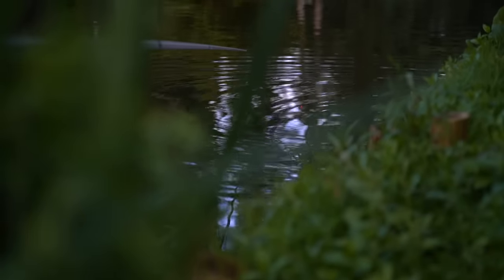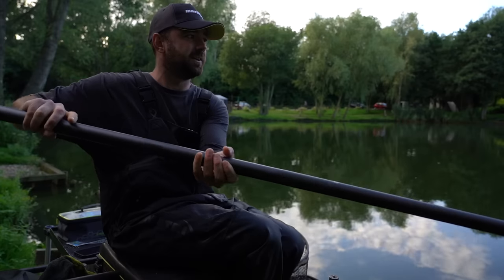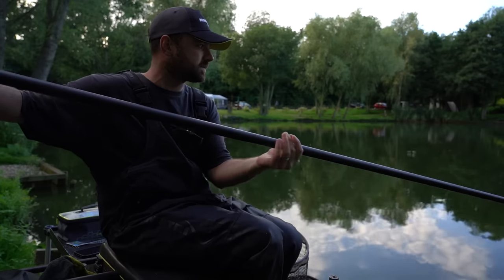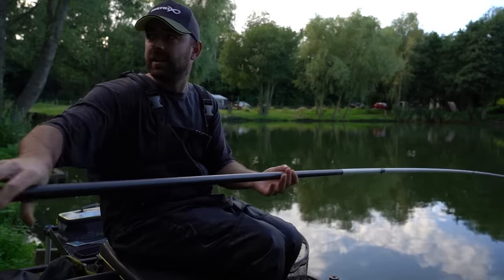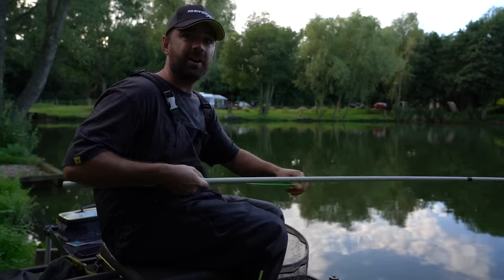and as I'm slapping this down here, I'm seeing a few bits of water disturbance, the odd swirl, bits and pieces like that. Wait, there we go, and there's a fish. It's crazy, but if you slap it where they are, it is an incredibly good method. So here we go, the charge is on now.